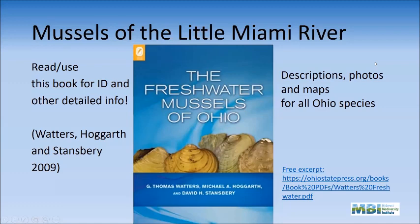This is the book to use for mussels in Ohio, really, if you want to get into identification or learn a little bit about each species. It was done by Tom Waters, Mike Hogarth, who did your survey in the Little Miami three times, and then David Stansbury at OSU. So it's a pretty big book. One drawback is it costs about $90.